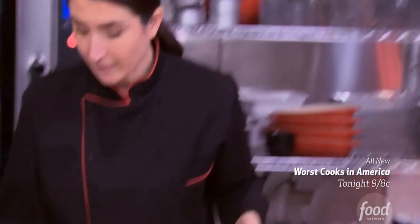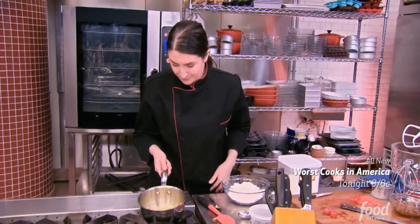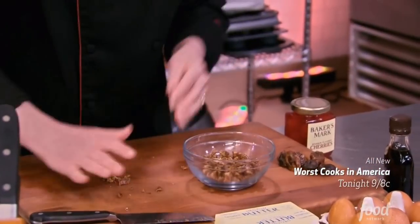The first thing I'm doing is I'm browning butter, and it's the perfect way to bloom the saffron. Oh, here we go. Once the butter is browned, I am cutting up dates and soaking them in bourbon for a few minutes before I put them in the batter.